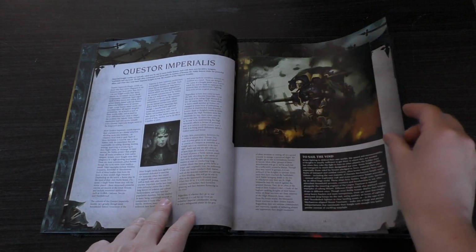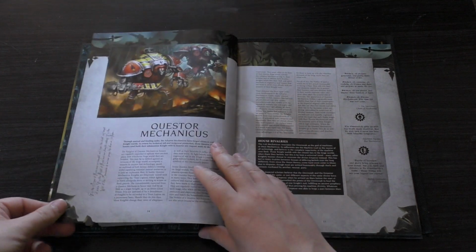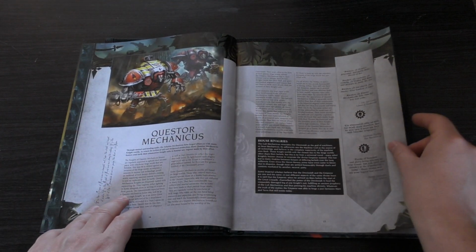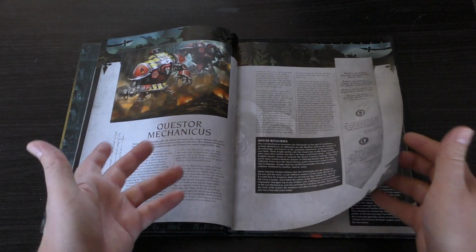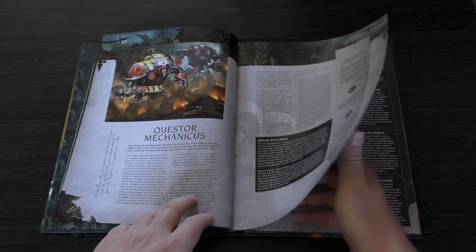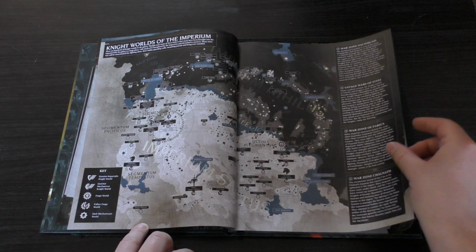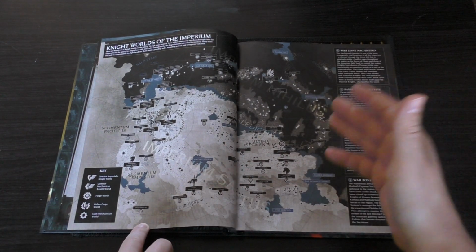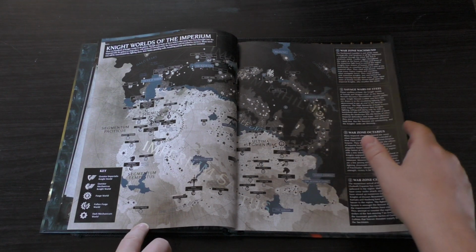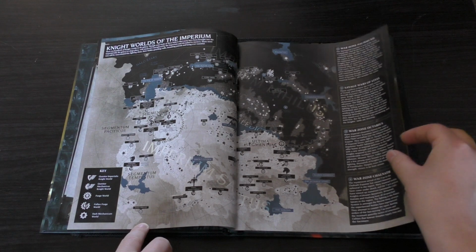You've got the Questor Imperialis. You've got Questor Mechanicus. It's a shame that the Questor Mechanicus, the Mechanicus Knights, didn't feature in the Adeptus Mechanicus Codex. I think that was a mistake. They should have included that in there. Because if you just wanted to run Mechanicus with Questor Mechanicus Knights, you have to get this Codex as well, which is a bit poor.